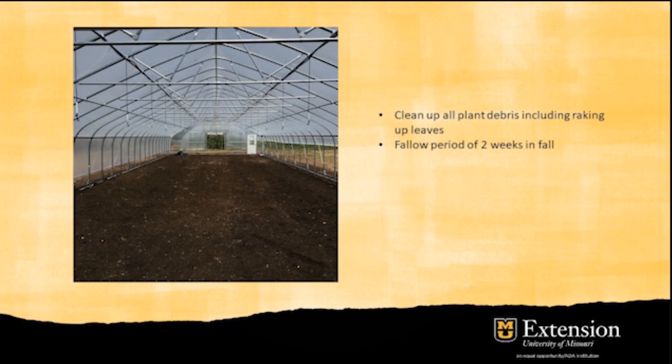Well, even if we follow, let's say, tomatoes, which we plant in the spring and fruit through the summer, and then take out and put in some kind of a cool season crop in the fall, between crops, first of all, clean out all of the debris of the previous crop. And I mean more than just the plants. Rake up the leaves, every little speck of plant material that you can get out would be good preventative maintenance.